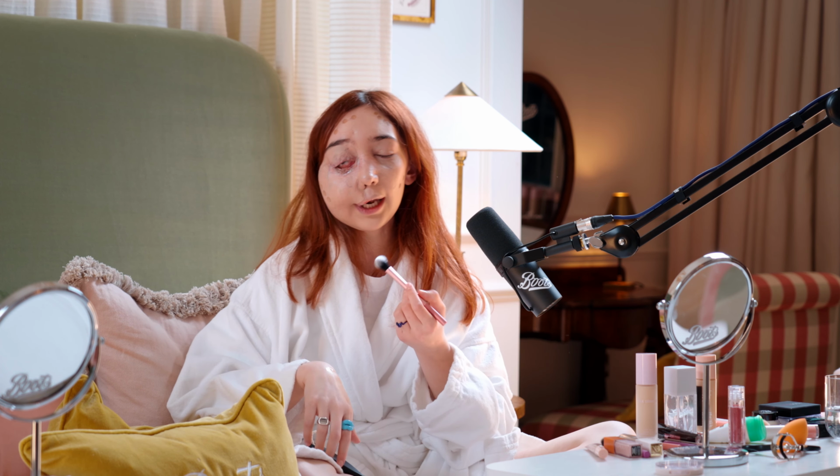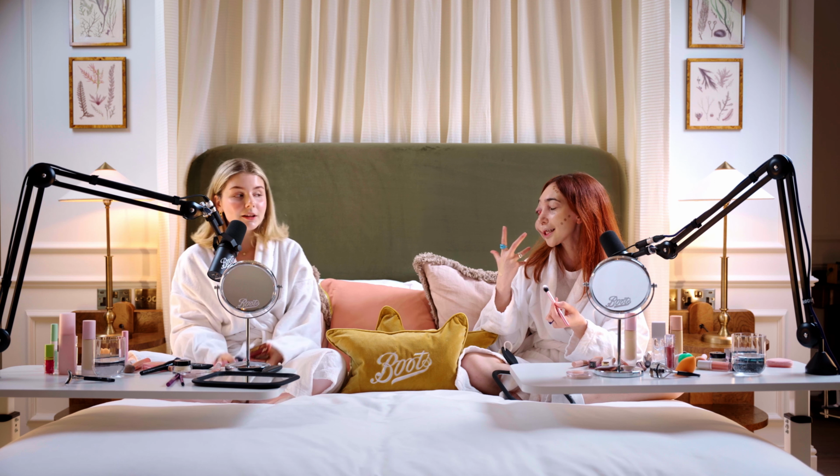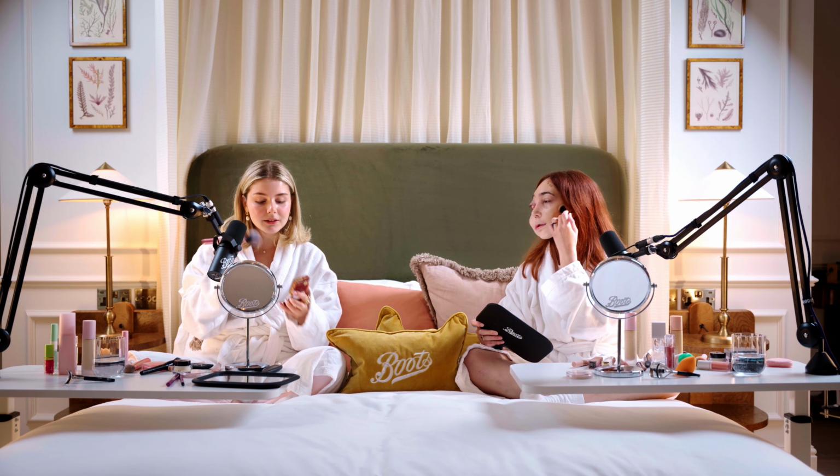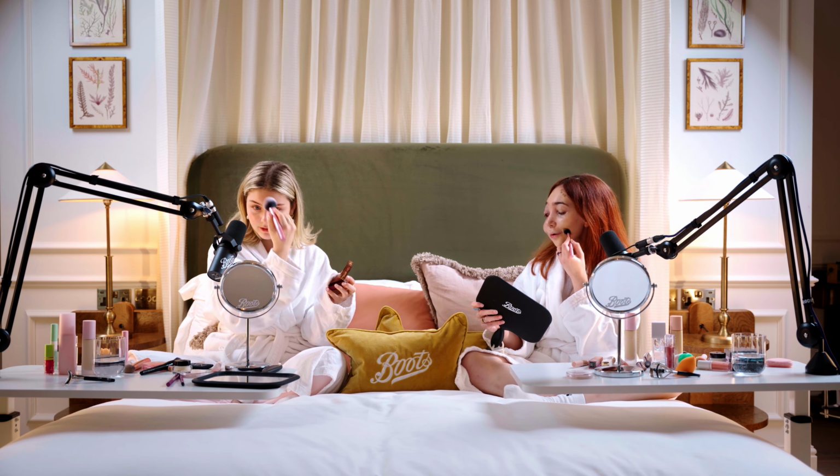And also, if you're having a hot day, it's nice to not feel like it's sweating off and you've got a whole layer. But the thing is, even if you do sweat, it's giving glow. Exactly. You meant for it to look like that. Sweating is the new highlight. Seriously. You heard it here first.